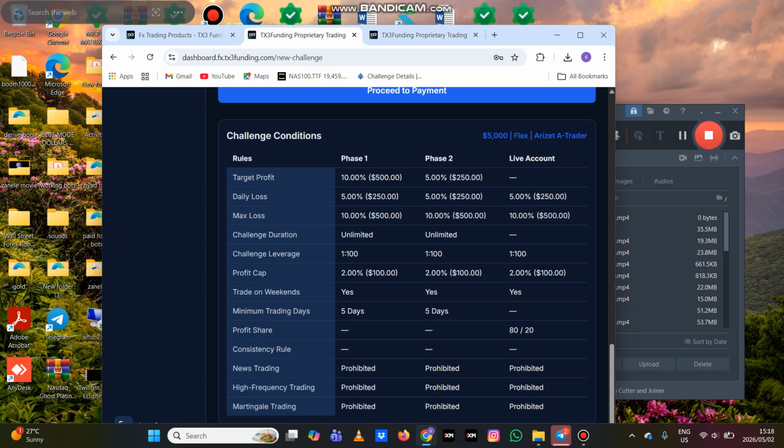If you don't know what profit cap is, guys, this means the only profit that you are allowed to withdraw is $100 and below. So guys, if maybe you make profit on this account for $200, you are not allowed to withdraw more than $100, guys. So that's what a profit cap is. So guys, that's why I'm not comfortable. I don't want an account with a profit cap.